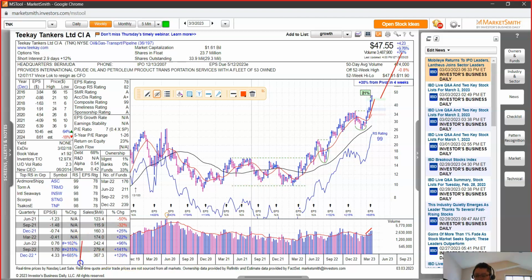You know, super fundamentals, institutional ownership rising, 99 composite. This is small cap. I think most of these are small cap. ASC, we saw, talk about TRMD, INSW, ST Engine. One of the IBD traders always trades these stocks, and he did really well.